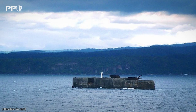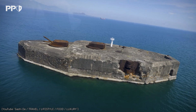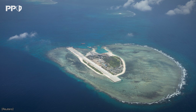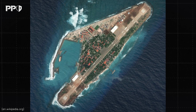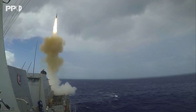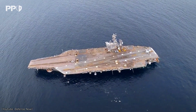Today, what's left of Fort Drum still sits in the bay. A small lighthouse stands on top, guiding ships into Manila Bay. Fort Drum may be a relic of the past, but building islands to project power is still very much alive today. Across the world, nations continue to shape the seas through artificial islands, naval bases, or long-range missile networks. Whether it's for defense, deterrence, or dominance, the ocean remains a battlefield of concrete, steel, and strategy.